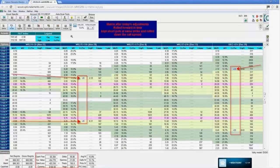So this is the RUT. We trade it all the time. And this is an example of what we're doing right now, which really, by definition, is a combination trade. It just so happens that it's a combination of two diagonals instead of, say, a credit spread and a diagonal and that kind of thing.